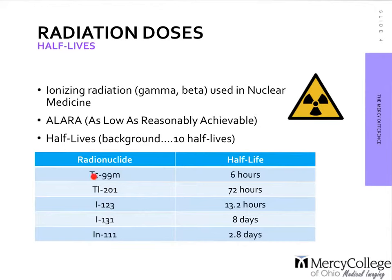Thallium, which was also used a long time ago for all myocardial perfusion studies, has a 72-hour half-life. So the problem with a thallium dose would be you can't give as much because of the half-life being so long, because the exposure would increase in the patient.